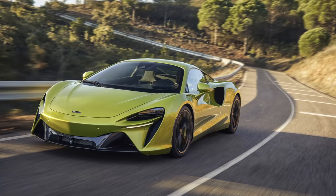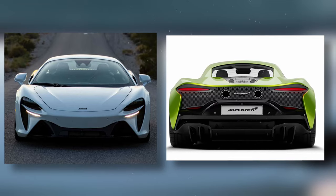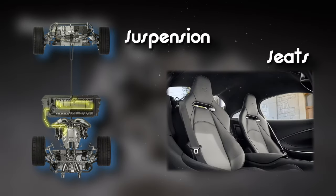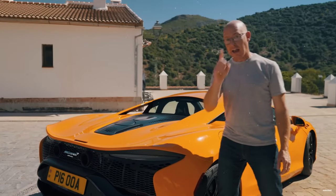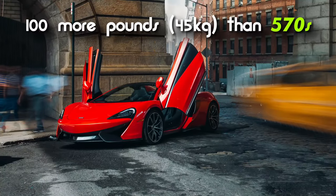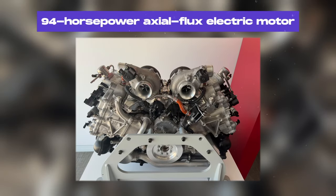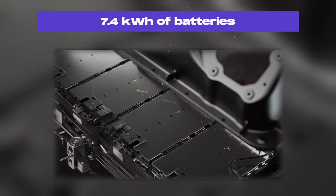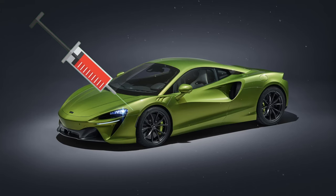So what did they do? They went on a tear, eliminating as much mass as possible from the front to the back of the car. They touched every system, from the chassis to the powertrain, the suspension, and even the seats. And the results? Well, the Artura weighs only about 100 more pounds than the 570S it replaces in the marque's lineup. And what makes the Artura even more special is its 94 horsepower axial flux electric motor and 7.4 kilowatt hour of batteries. It's like the car's been injected with steroids, but in a good way.